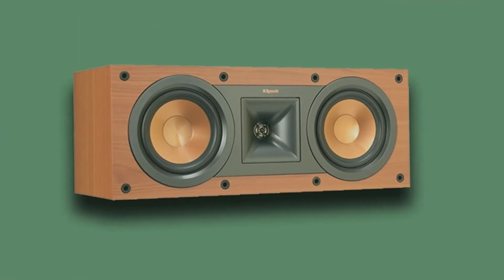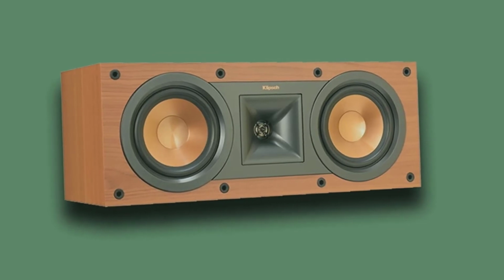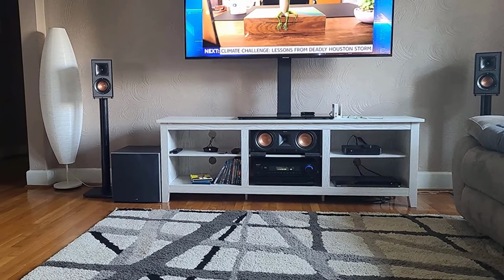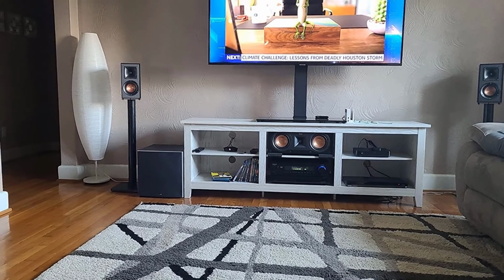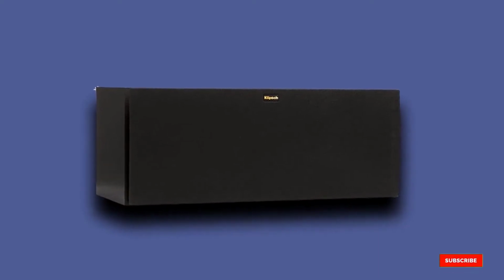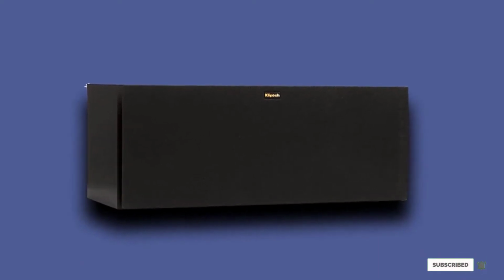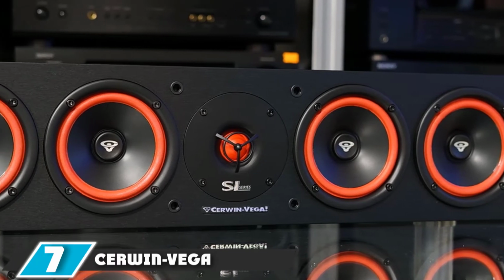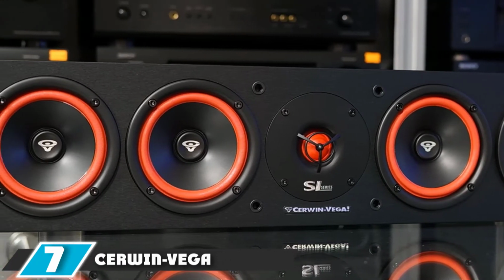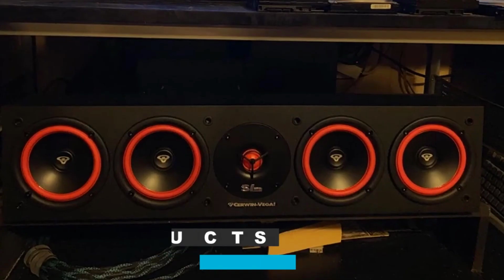The imaging here is just as great as the soundstage. You'll get little to no reflection from the floor and ceiling, resulting in a crisper sound and frequencies with a truly strong sense of placement. Each titanium tweeter is incredibly efficient, resulting in more juice per watt than you get in a more traditional tweeter setup. Moving on to the next, at number 7, the Cerwin-Vega SL45C Quad 5.1/4 center channel speaker.